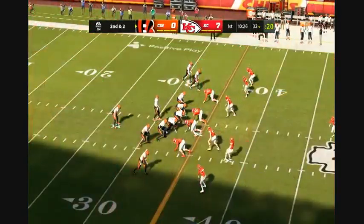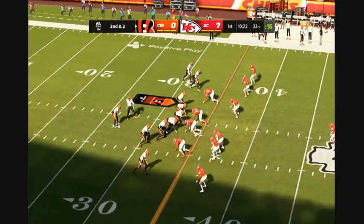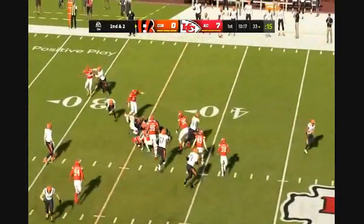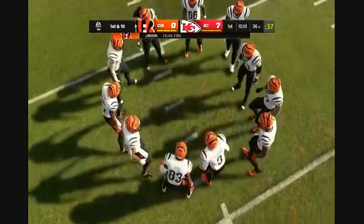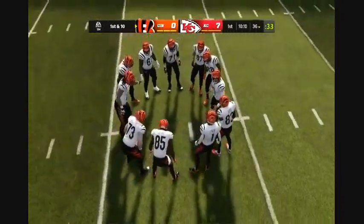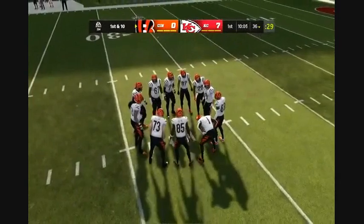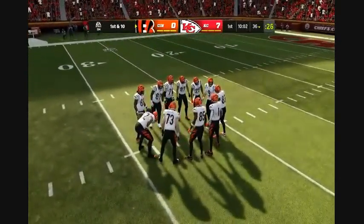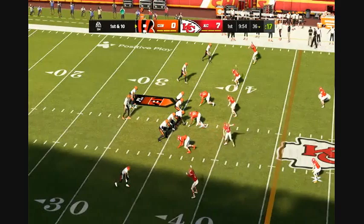Ahead of the chains now, 2nd and 2. The former second-round pick, this is Joe Mixon. They'll get 3 as the drive continues. It's a first down. 2nd and 2 is prime time for a little bit of a gamble, isn't it? Open up the playbook, go play action, toss that bad boy deep. But in this situation, go ahead and give it to your back. Let him pick up a first down. Keep the sticks moving. So from the 36 now, 1st and 10.